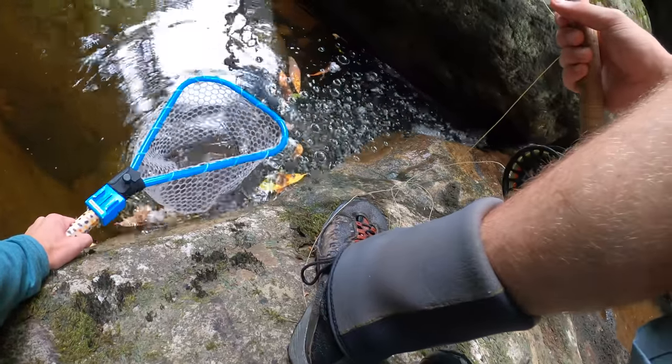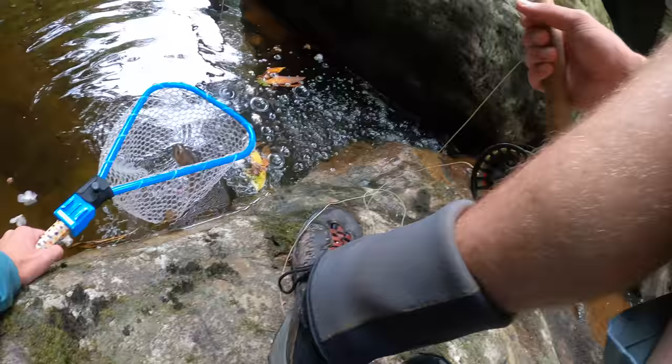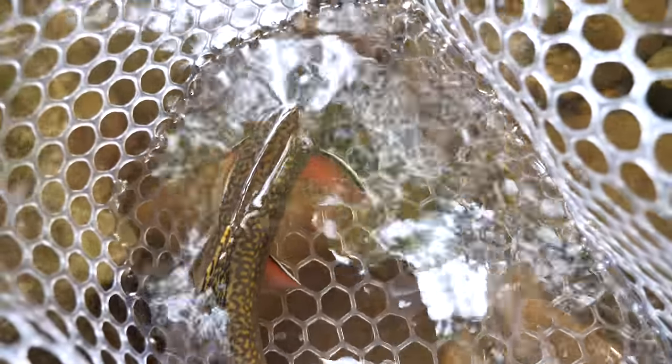This hole that I'm at, oh my gosh, I'll talk about it in a second. Let me get over here and find a place that I can chill with this fish.